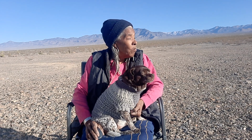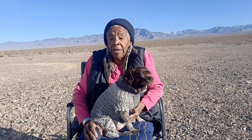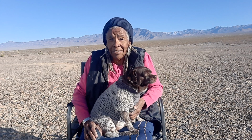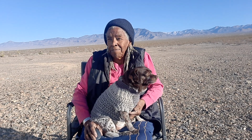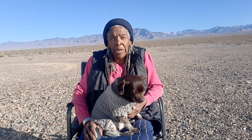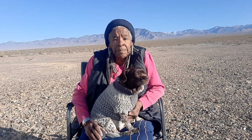It's been snowing here in the mountains. Snow is a wonderful, beautiful thing as far as I'm concerned. It's 28 degrees right now, although it doesn't really feel like 28. It feels more like 40, I think, because there's no real wind right this minute.